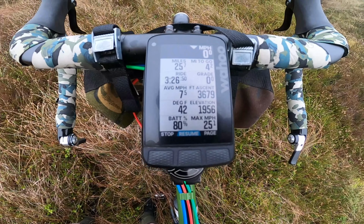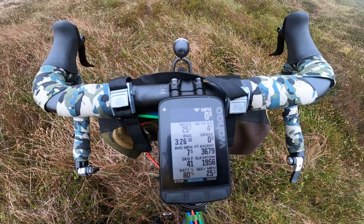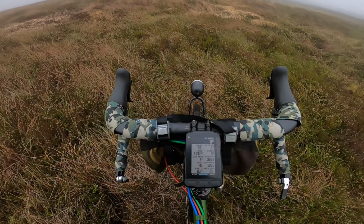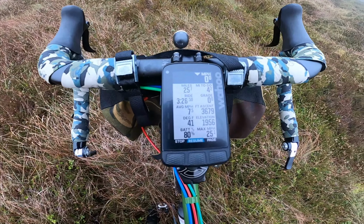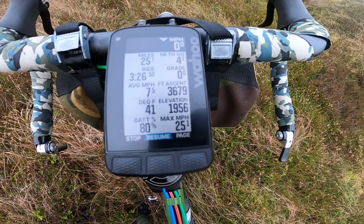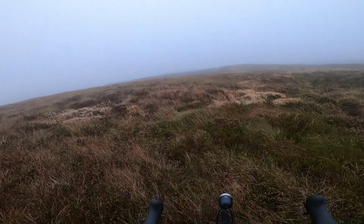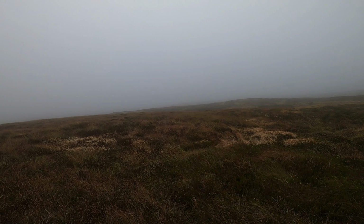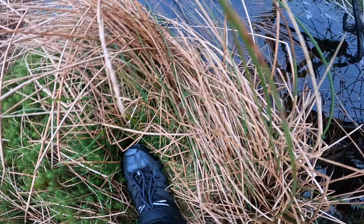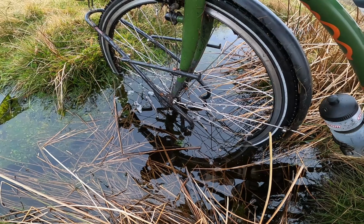Show you the stats. 3.5 hours in. We're below 2,000 feet now, and we shouldn't be going back above it. I never checked the elevation at the source of the Severn, actually. It's warmed up, it's a nice 41 degrees now. .2 miles according to this left. I'm just highlighting again the dangers of the bog. And there's my foot. And there's the bike. So that's almost half a wheel.